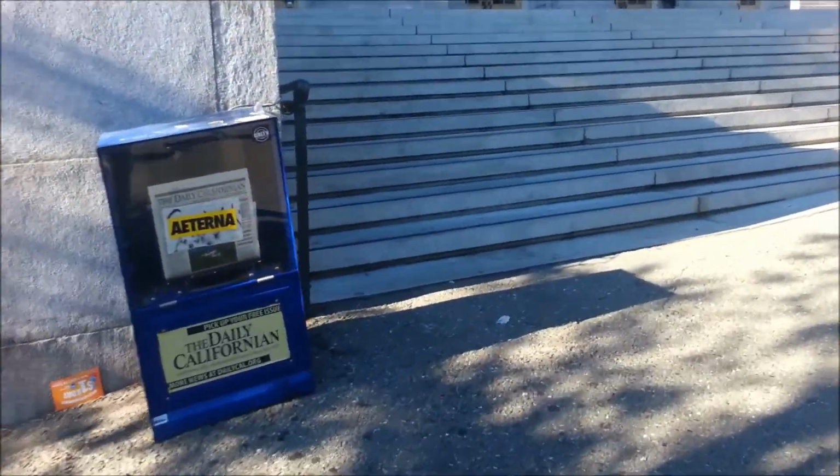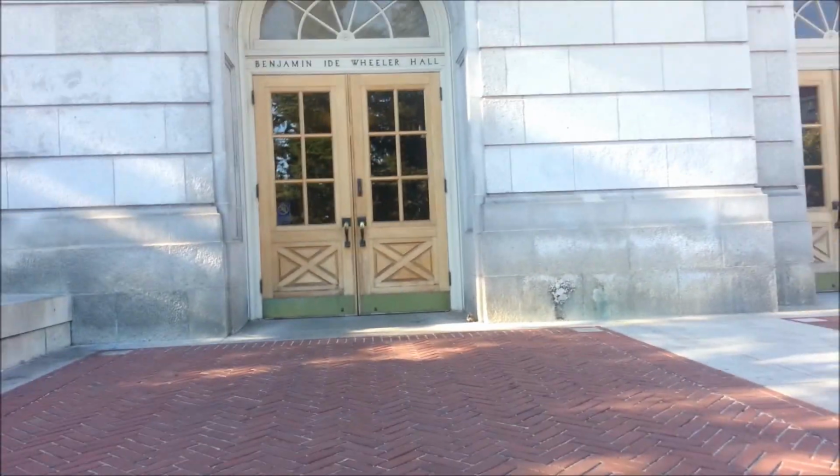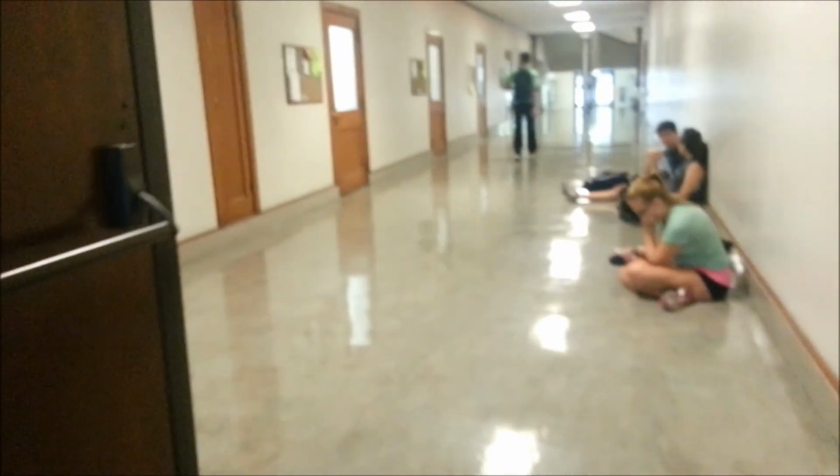There's the newspaper, the Daily Californian, I think it's called, and then up the stairs, and the door is right there. Yay! And here's the hallway, and my class is right over there.